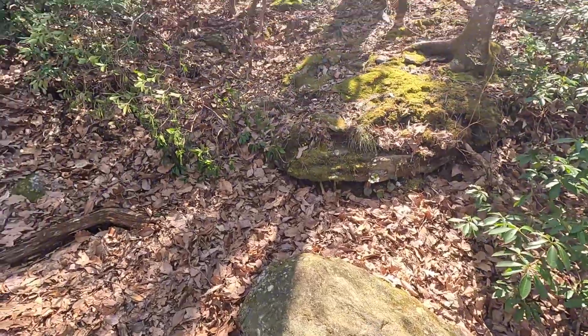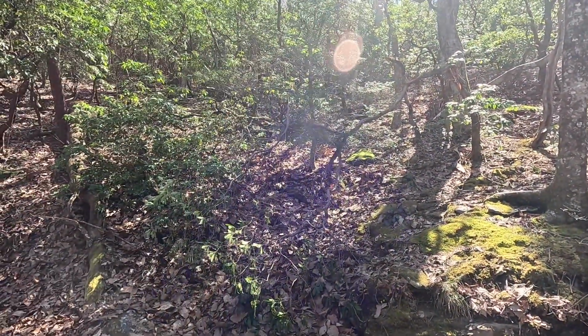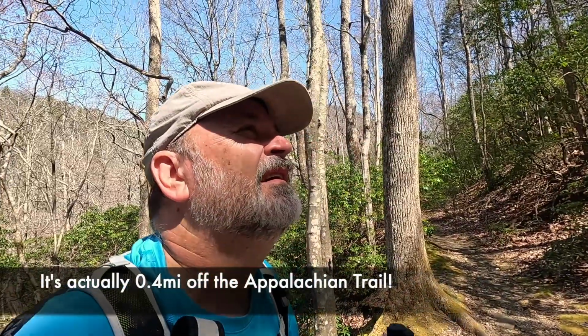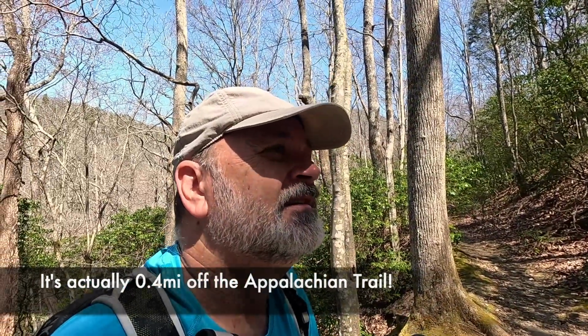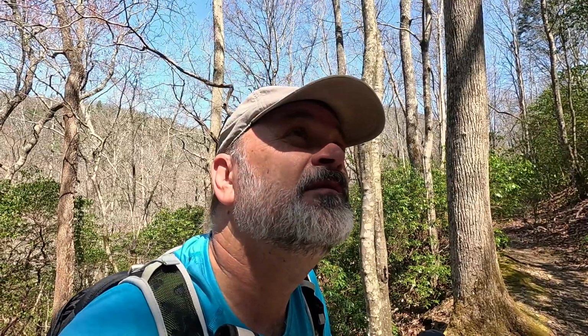Took a little break on that rock. The irony is, right straight up this ridge, this Woods Hole shelter on the AT. Well, I say on the AT. It's a good ways off trail, probably a quarter mile. It's a little ways down that trail, but yeah, it's just right up there somewhere. Maybe there's some folks up there. I imagine this time of day they're putting in miles, but somebody might be taking a lunch break there.